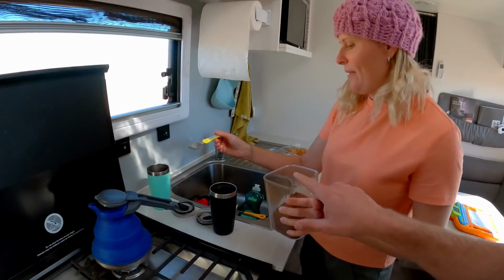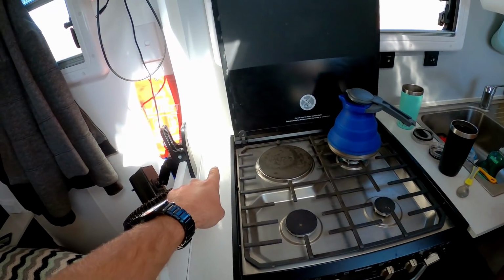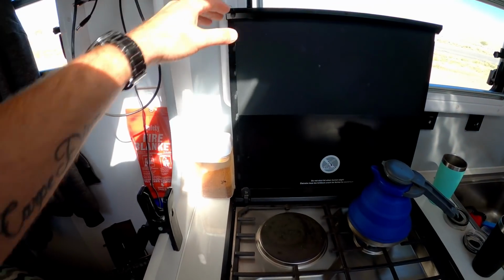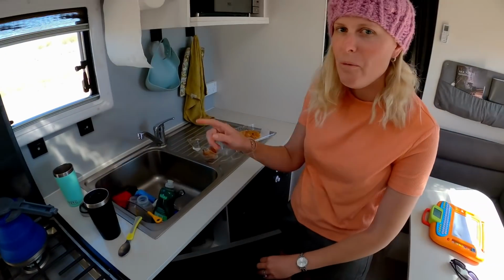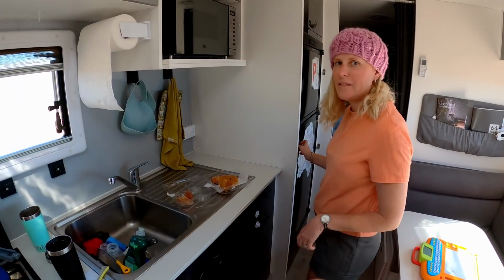And we just pop it in these little square plastic containers because when we're parked up, they fit nicely down the side here and they can just live out. You can still close this down if you want to, which gives you a bit more bench space too. Which is really handy because you don't get much bench space in this van.